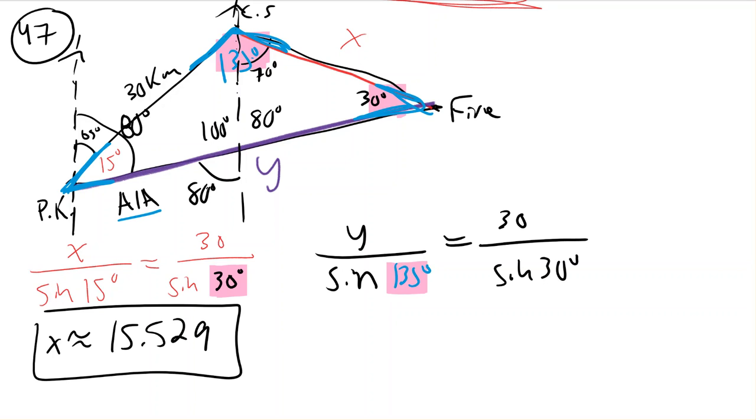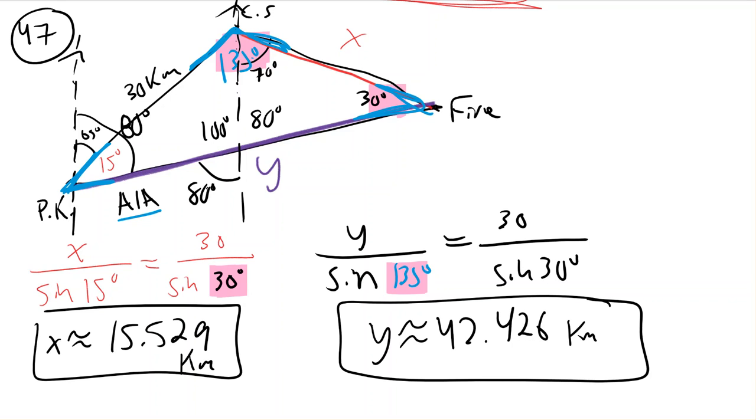So the other distance from the fire tower is going to be 30 times the sine of 135 degrees divided by the sine of 30 degrees. Let the calculator do the arithmetic. 42.426, and we should put units, kilometers.